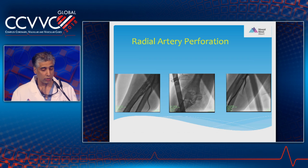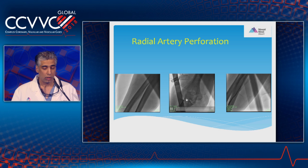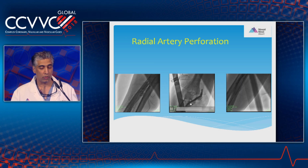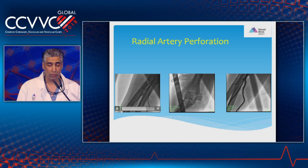This is an angiogram recently. You can see a fellow was a little aggressive with a wire and caused a perforation. The important thing to know is even when someone has a perforation, it's generally very easily managed. We pass a catheter across, we did the whole intervention, and the simple presence of the catheter there causes internal tamponade, and these often resolve on their own.